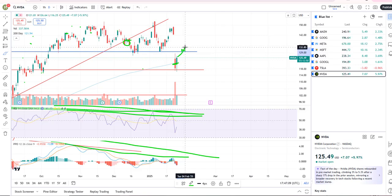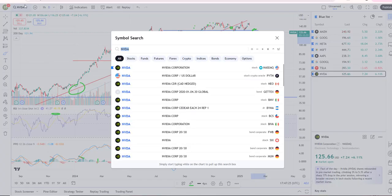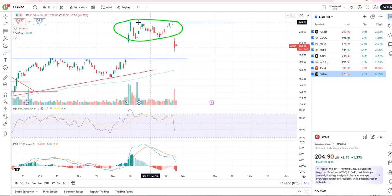So unless they can recover this level and really get a daily close up there, then that is resistance, and that's where your wall of sellers should be. And again, I'm looking for lower prices here on Nvidia. I showed you my final target. So that's that one. And then AVGO, Broadcom, kind of another semiconductor.